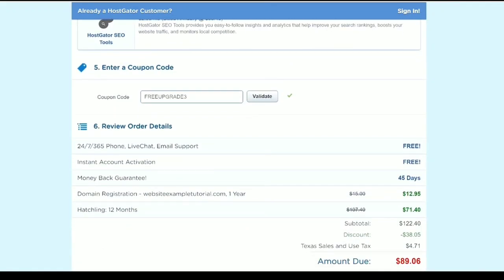Okay, so this is our payment area. So you'll notice that HostGator has already added a coupon here. Now, I've actually got for you guys two different coupons that are actually going to save you more than what HostGator gives you. So the first one's for those who would prefer to just pay an upfront cost.